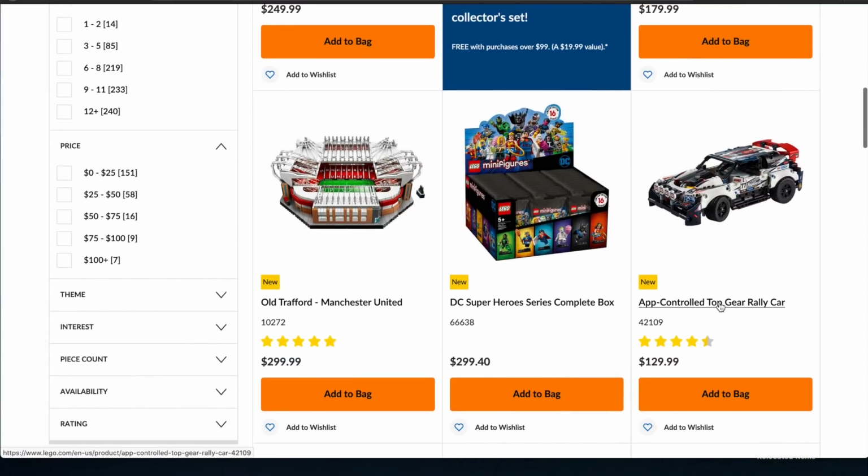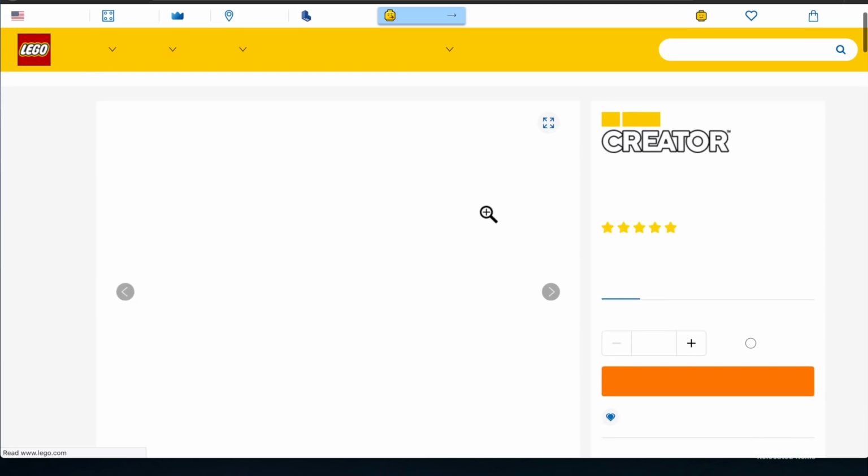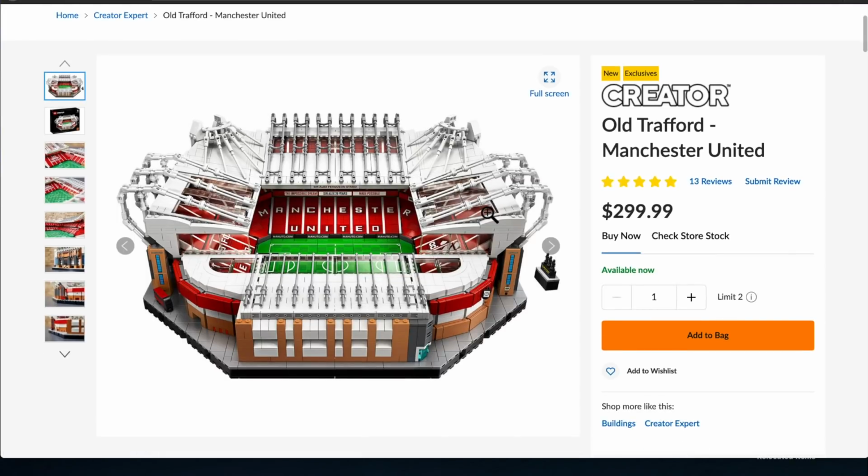I've gotten questions about Old Trafford, Manchester United. Let's go into a new tab so I can bring you guys in this with me. This one, I want to experience it.